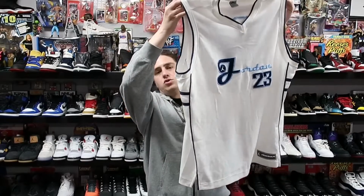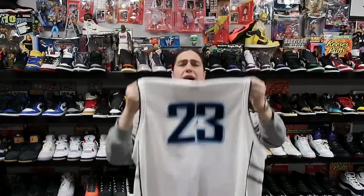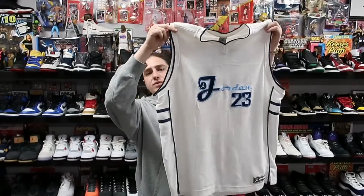Next up on What's Shipping, we got this retro Michael Jordan brand kind of jersey. I have a lot of these similar items. I have a lot of them on eBay. They never sell. This one actually finally sold, so I'm happy about it. Sold for about 25 bucks. This piece is heading to Washington, and that's what's next on What's Shipping.